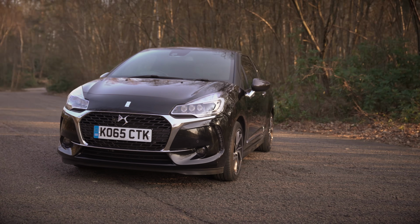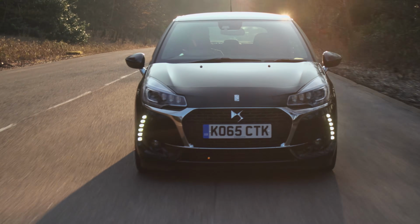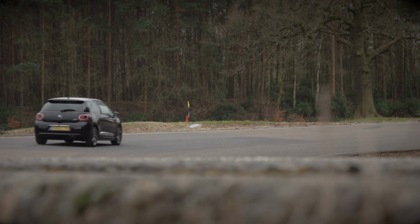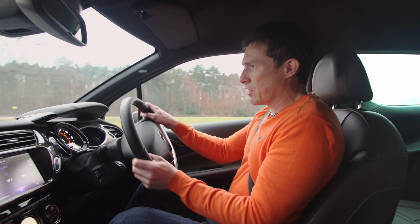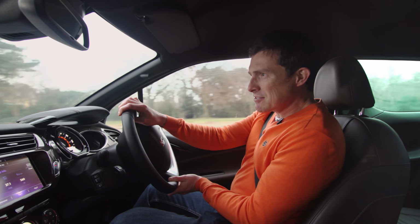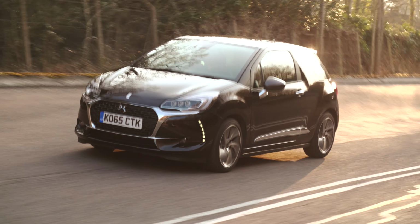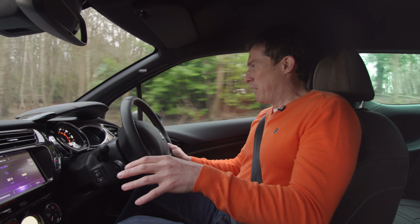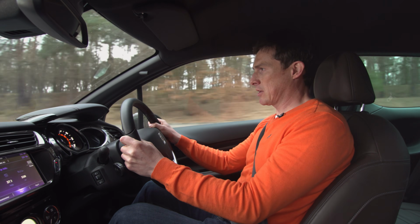But choice isn't the only reason to go for a DS3, it's pretty blooming good to drive. Now, one of the things I really like about the DS3 is how it combines comfort with fun. Now, it doesn't have the outright go-karty feel that you get with a Mini, but if you chuck it at some bends, it's still pretty eager and pretty exciting as well. I do like it. But then if you hit a bump, it won't have you bouncing about like Tigger on crystal meth.